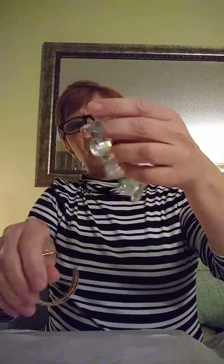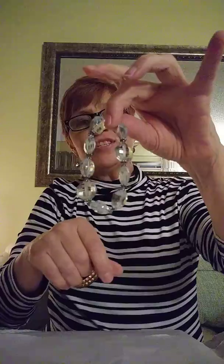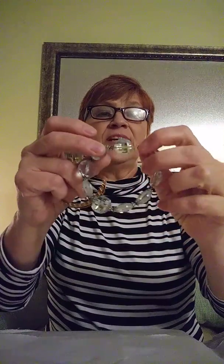On the elastic ones, if I want the beads, I just clip them right then and keep them. The spacers are so expensive now, but these are plastic beads. I don't want them, so they usually go in the bag. These are just some cheap gold bands.